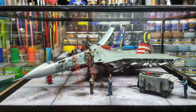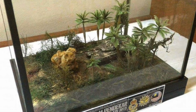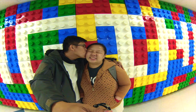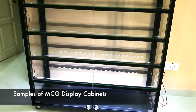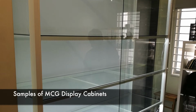How did you get the idea to start this company? Basically, I myself am a collector, and so is my wife. We started with Lego. We even had our wedding photo shoot in Legoland. After that, my wife had a special collection, but we had a problem with dust. So I went to find a solution in the market, but I couldn't find one that was able to solve all the dust problem. So this is where the custom display case was born.